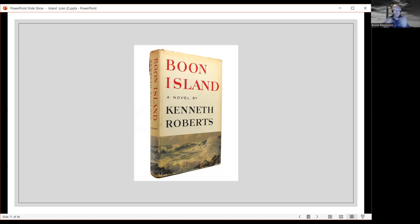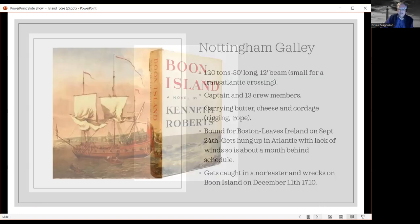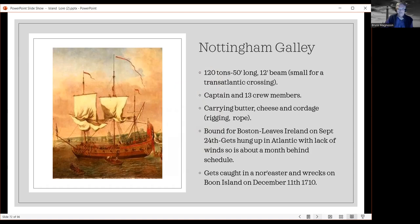I was fascinated by it because it was a subject of something I would see off the coast. So when I was in high school, I actually read the book in one day. And it tells the story of the shipwreck in 1711 of the Nottingham Galley, which is a relatively small ship, as far as ships go back in those days, 50 feet long, 12 feet across. And it had a captain and 13 crew members, with its cargo of butter, cheese, and cordage, which is rigging and rope, which becomes important in the story.